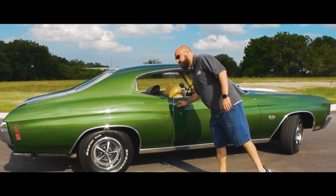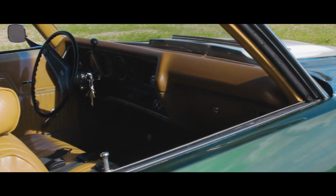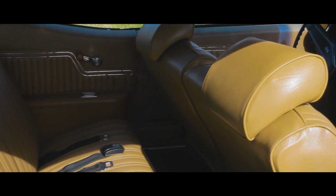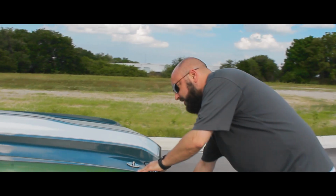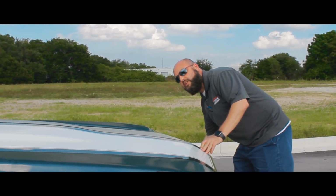Look at this interior. Bench seat. Look at all those seat belts. You can take the whole family out for ice cream, take it to a car show. You can take this car anywhere. It is a blast. Now it's the correct forest green, and the best part is under the hood. Well, it's got the cowl induction functional hood.